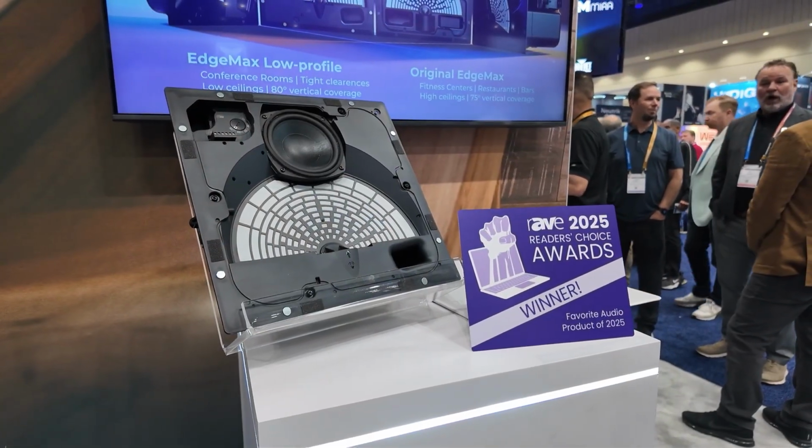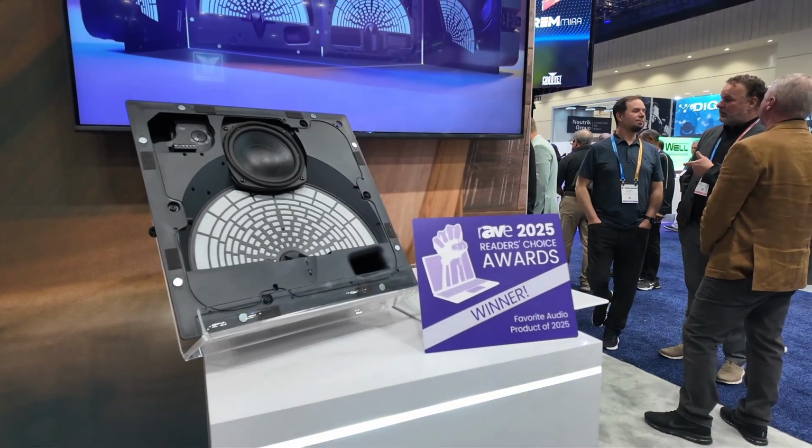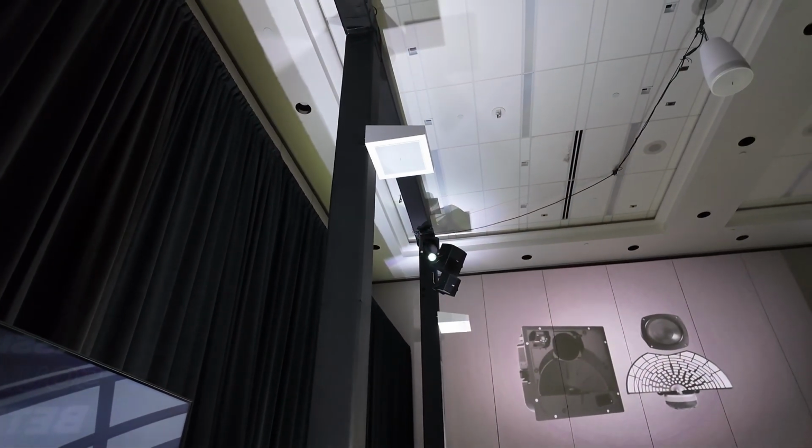In addition, we also demoed the EdgeMax series of loudspeakers. If you're unfamiliar with those, we have a new low profile version, which is only 4 inches and goes into the ceiling. The idea here is it's an asymmetrical output. So instead of your traditional ceiling loudspeaker that just projects down, this projects out into a room. So you install it around the edges of a room, for example, in the ceiling. It's very low profile, you barely notice it, but it'll project out and it'll take the place of several ceiling speakers or surface mount loudspeakers as well. So very sleek, amazing sounding, cool new technology that we're really excited about.